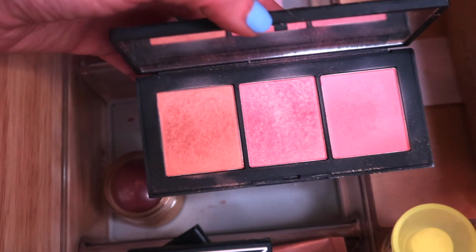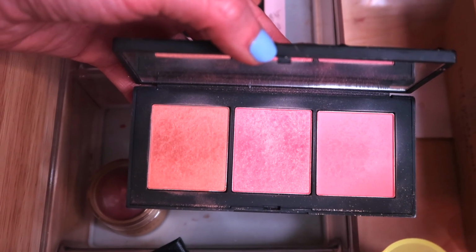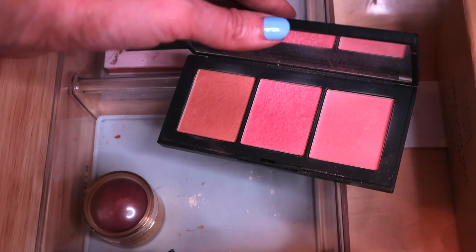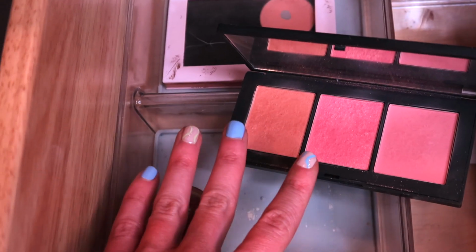This NARS trio, I only reached for a few times. I'm gonna put this away for now though, because I feel like I was pretty decent about reaching for this shade, which is the shade I would get use out of this time of year. These two are more spring summer shades, so I'm gonna put this away and reach for this again when we get to the spring and summertime.